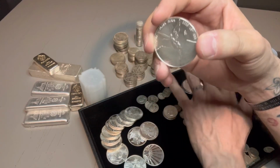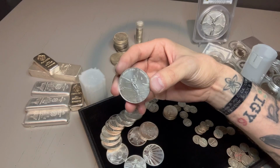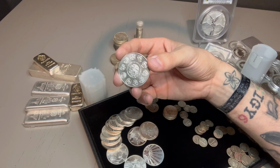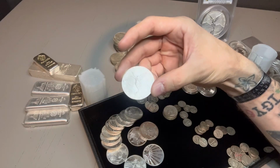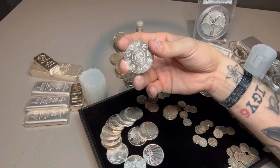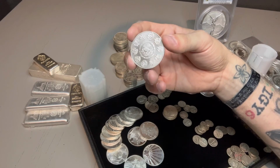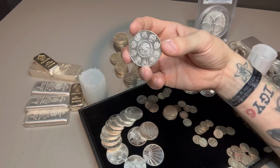Now there's more options. Don't get me wrong. There's plenty more coins out there. I'm just giving you two more expensive options. And in my opinion, the Libertad is the most beautiful bullion coin in the world. I think the obverse and reverse complement each other very well. There's an extremely low mintage on these coins. And to me, they are worth every penny.